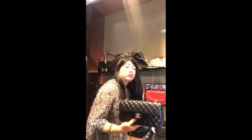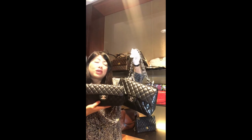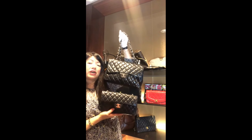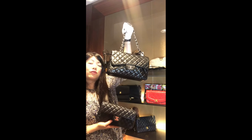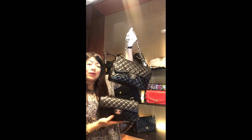So let's have a vote. Which bag do you prefer? Or maybe it's just different bags for different occasions. We've got a jumbo and we've got the East-West, both lambskin, both silver hardware. This one is 4,200 and this one is 2,700. So lots of good eye candy today.